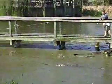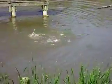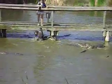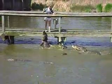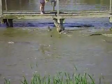Now one of the most common questions we get here from visitors is how can we tell the difference between the boys and the girls? When you're looking at fully grown alligators, it's really easy to tell because all you have to do is check out their size. One of them gets larger than the other. Who do you think gets larger, the boys or girls? Boys. If you say boys, you're absolutely correct. The smaller ones you see are the females.